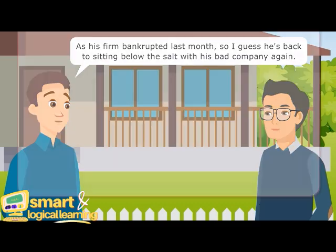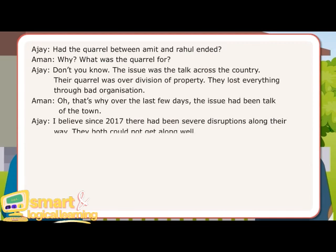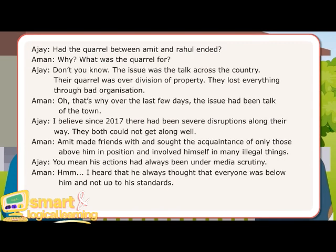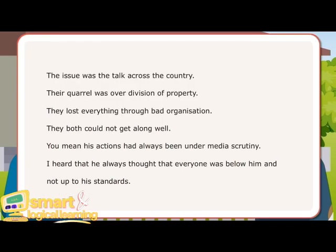In the dialogues, the businessmen have used prepositions like across, over, along, above, through, under and below. Here are some examples of sentences with prepositions of place.